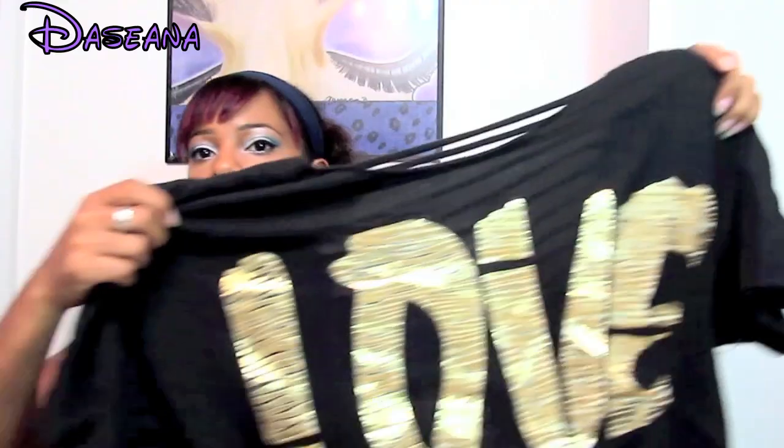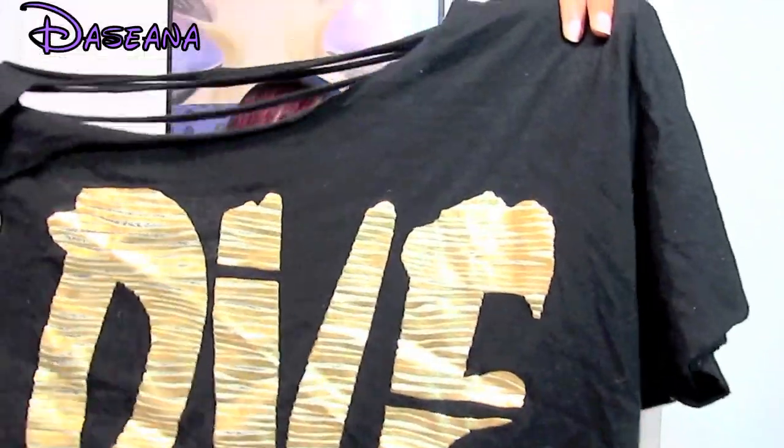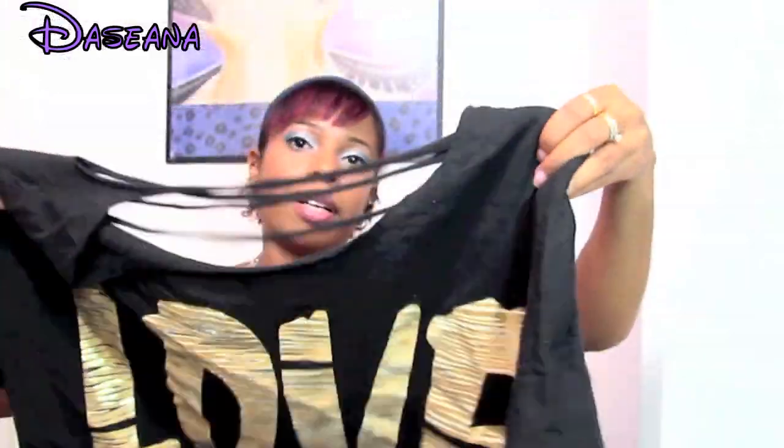And then I also got this shirt. I thought this one was pretty cool because I like stuff like this. It says love on it, and it's basically like a t-shirt that's cut up. Let's see how it looks in the back. It's kind of cropped, and it hangs off your shoulder. But yeah, I like stuff like this too. And I even cut up my own shirts sometimes and do stuff like this anyway. But this is about $7 or $8 at Ross's.